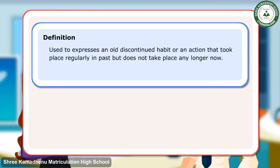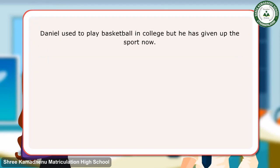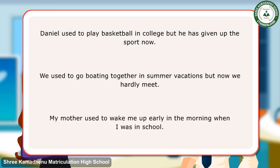Definition. Used to expresses an old discontinued habit or an action that took place regularly in the past but does not take place any longer now. Let us look at a few sentences. Daniel used to play basketball in college, but he has given up the sport now. We used to go boating together in summer vacations, but now we hardly meet. My mother used to wake me up early in the morning when I was in school.